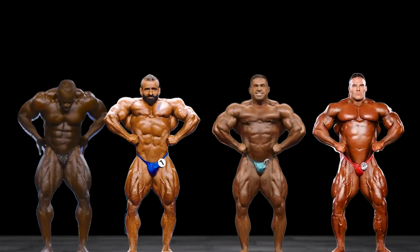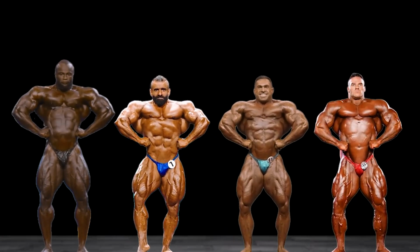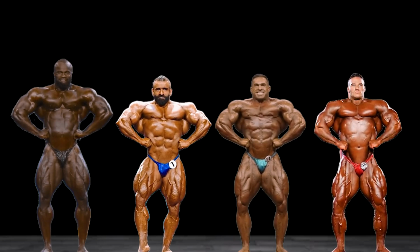The front lat spread is a pose where we can immediately relegate Nick to 4th place, since there's no way he would win this pose against any of the structurally superior competitors. His waist is really the nail in the coffin, as he has a rather impressive upper body development, however his bloated midsection and weaker quads hold him back.